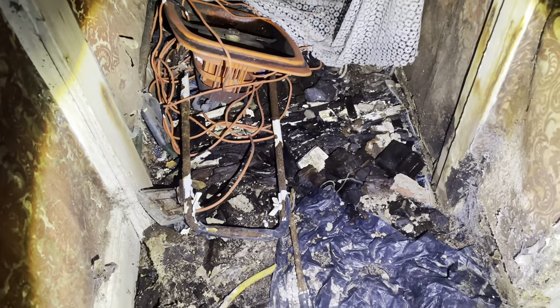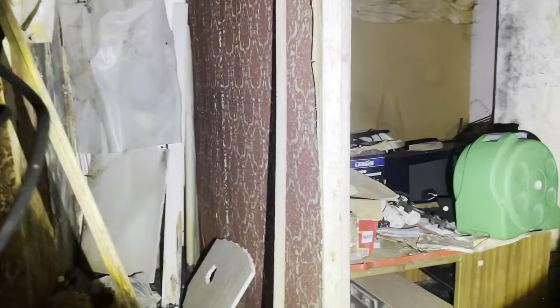And then down here, it looks like there was a fire or something. No, it doesn't. It looks like there's just a lot of water damage. So I'm not even gonna chance getting in there. But you can see it's just like a wee storage room.